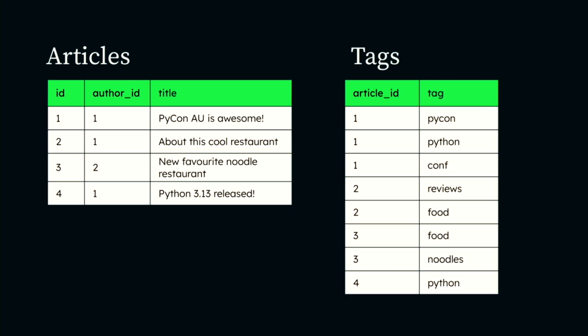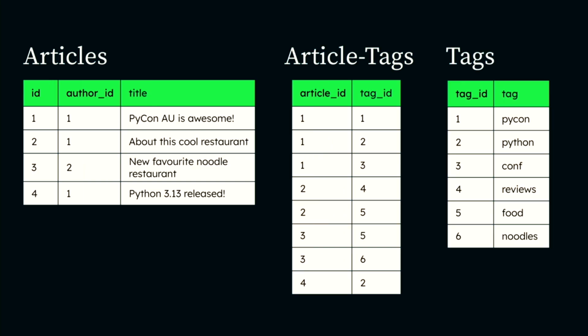So in typical relational database style, you would put the tags in a separate table, and each of these would reference the article ID that it's joined together with. And if you're following the relational schema design patterns that you read about in textbooks, you also see that we don't want to be storing the same strings twice. We don't want to be storing Python twice. So we could put that in a separate table and then have these references across, right?